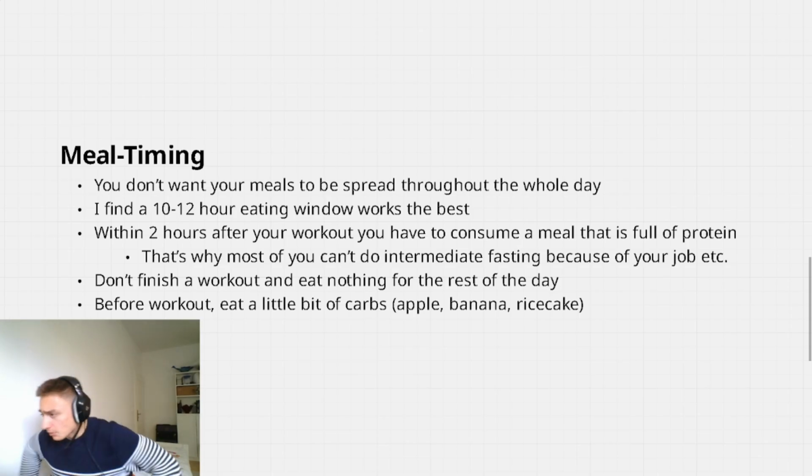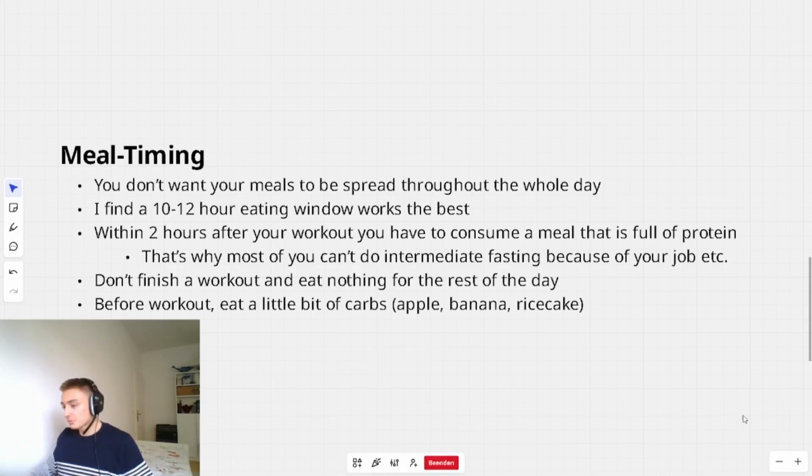And that's also why most of us can't do intermittent fasting because of your jobs. Simply because if you have an 8-hour time window, it might be possible that you finish a workout and you eat nothing for the rest of the day. And that's not ideal, right?